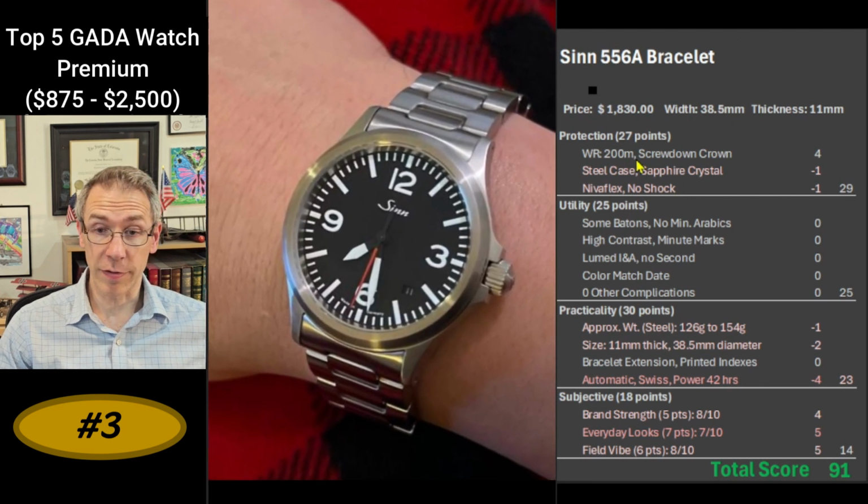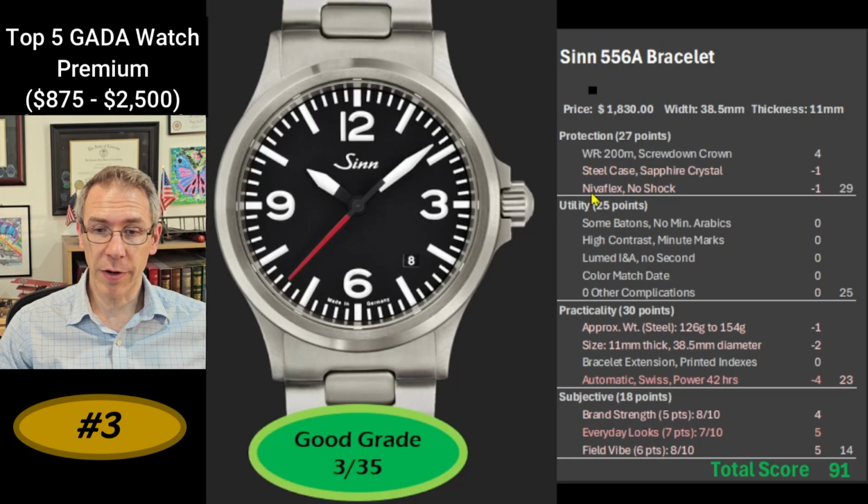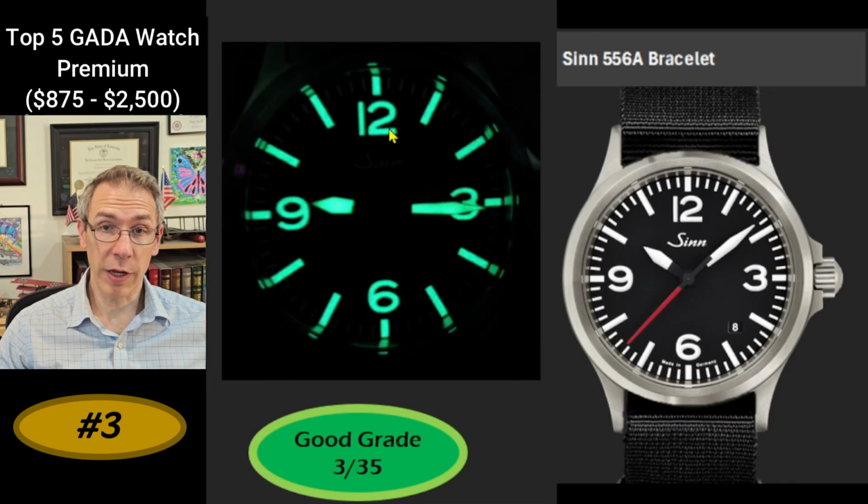200 meters water resistance. And you've got some resistance to magnetism here. That's good. Bracelet extension, apparently. Lume looks good, although none on the second hand. That's one reason why you get the red, because if you don't have lume on it, you may as well go for red. It looks good on this black NATO strap.